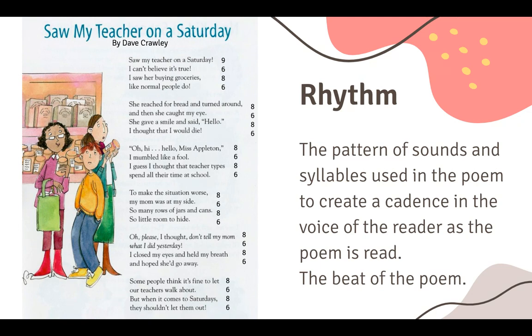You can see how all of the stanzas, except for the very first line, have the pattern of 8 syllables, 6 syllables, 8 syllables, 6 syllables. And you can hear the rhythm. Saw my teacher on a Saturday. I can't believe it's true. I saw her buying groceries like normal people do.